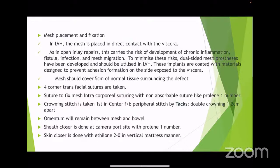In laparoscopic ventral hernia repair, the mesh is placed in direct contact with the viscera, as in the open inlay repair, as I said before. This carries the risk of development of chronic inflammation, fistula, infection, and mesh migration later on. To minimize this risk, dual side mesh prostheses have been developed and should be utilized in laparoscopic ventral hernia repair now. These implants are coated with materials designed to prevent adhesion formation on the side exposed to the viscera. So nowadays we have a mesh which is preventing adhesion and infection chances with the viscera.